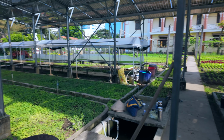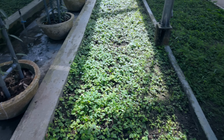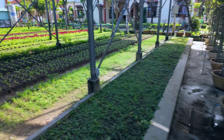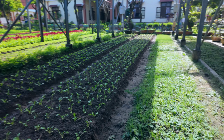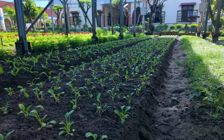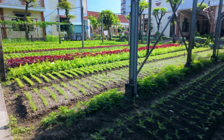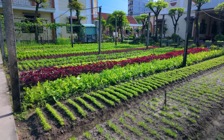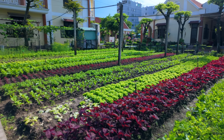But I thought these raised beds are pretty cool. It's all done in concrete. So underneath, I don't know if it's concrete too, but they're growing all different types of greens here. So looks like green onions and chives. This looks like a bok choy or a joy choy, one of those types. Lots of different lettuces. And this place is huge. I mean, they probably have an acre worth of vegetables growing here.